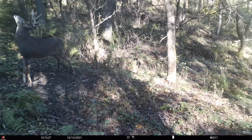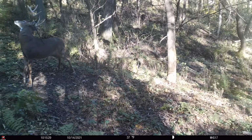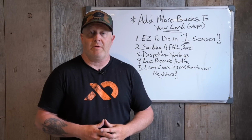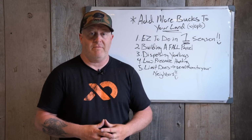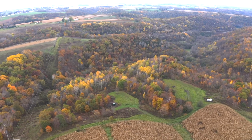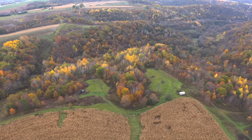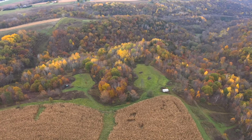Focusing on fall will allow you, and that's why I say right up here with OPB, what's that mean? Other people's bucks. Meaning you're pulling bucks that are already in the neighborhood, to a very unfair advantage, a percentage of overall bucks in the area onto your land. You do that by building a fall parcel. Number three, dispersing yearling bucks.